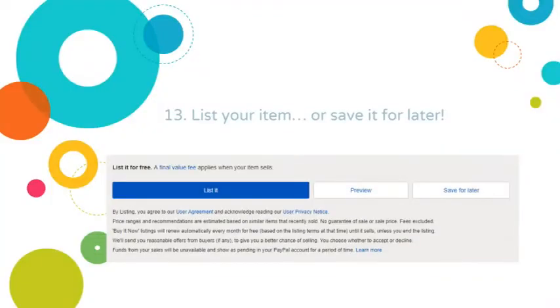When you finish up, you can select to list the item, or if you want to come back and add more pictures, use the button to save it for later. Of course, you can always go back and edit the post. You can also preview the listing before it is posted to check it for spelling mistakes.